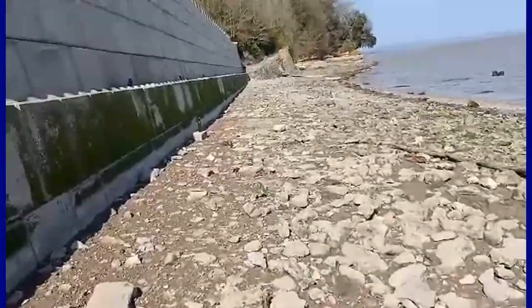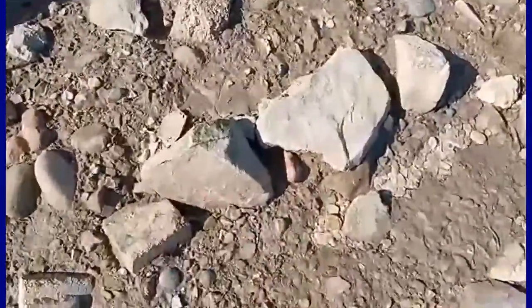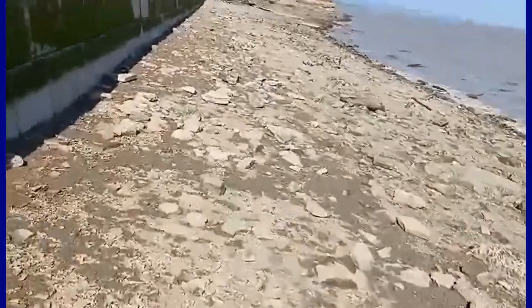The section I'm on now is very muddy. It's the thing with the banks of the Severn. One day it'll be nice clean shale, lots of finds, and then another day full of silty mud covering up everything that you might want to be finding. But never mind, we will persevere and keep on walking down to the other end of the beach, which is just down there, and see what we can find.